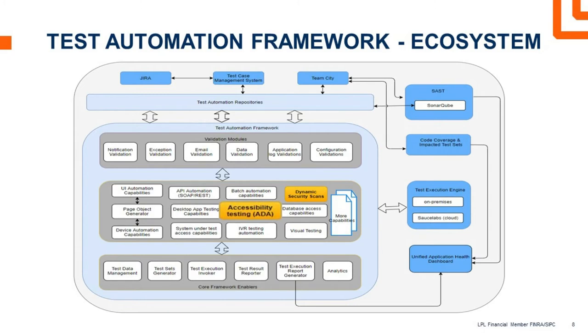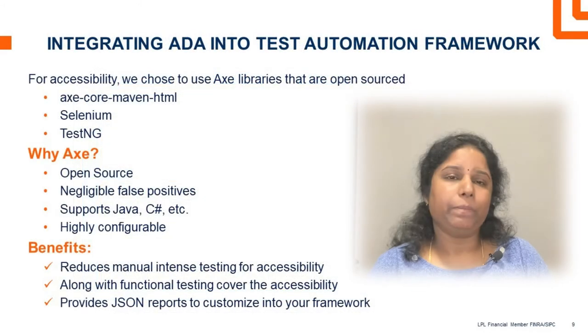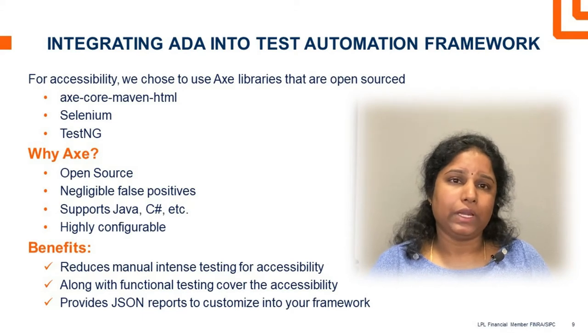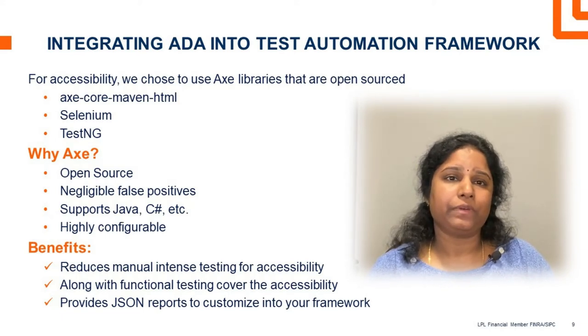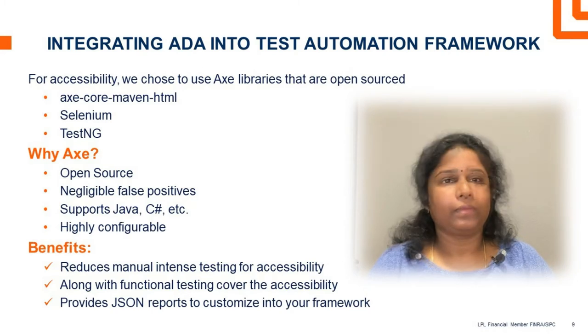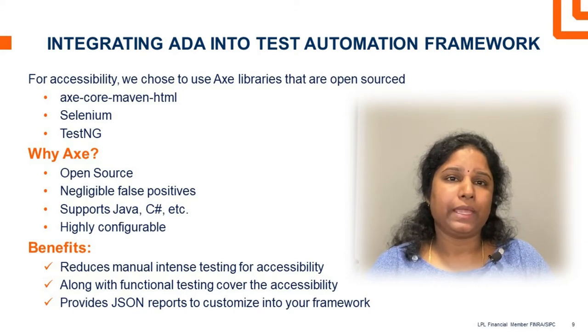To solve this problem, we have used Axe libraries to integrate into our automation framework. Axe is an open source library. It integrates well with different technology stacks, and it provides configurations to include or exclude the rules for which you want to validate your web application, from an accessibility guidelines point of view. The main benefits we have seen with this is we reduce the manual effort that is spent on certifying our web applications for accessibility guidelines. And also the reports that are generated through these accessibility scans are customized to fit into the framework so that the right actions are driven.